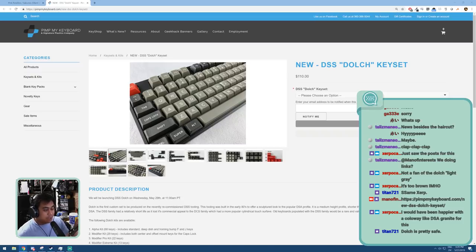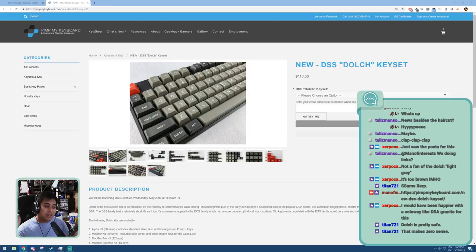One last huge complaint is 7U spacebars should be included with the Pro Modifier kit in the future and not in its own separate kit, because I'm pretty sure there are going to be people who are going to order the alphas, the modifiers, and the pro modifiers and totally forget about that 7U spacebar for whatever awesome board they want to put it on.